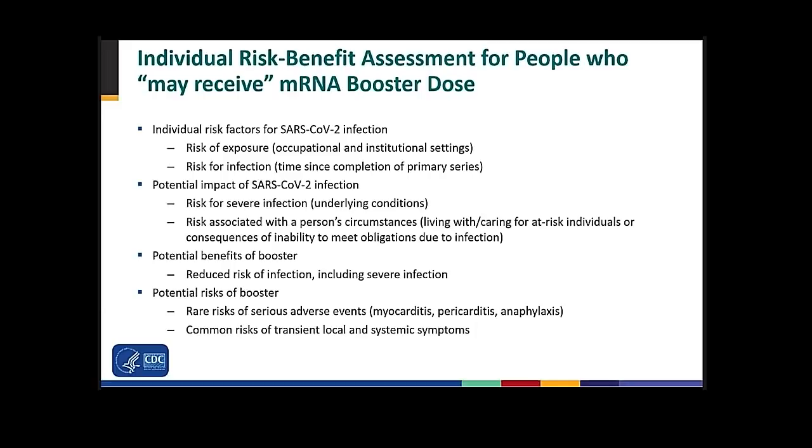As a reminder, for the category of people who, quote, may receive an mRNA booster, we recommend an individual risk-benefit assessment considering factors such as the following. Does the person have increased risk for SARS-CoV-2 infection? That may come from an increased risk to exposures from their occupational or institutional exposures, or it could also be an increased risk related to other factors, such as the time since they completed their primary series due to waning immunity. If the individual were to be infected, they may want to consider what impact the virus could have on themselves as well as those around them.